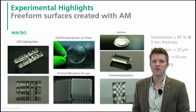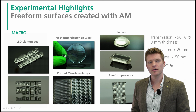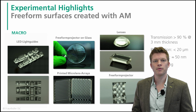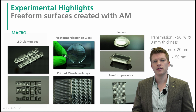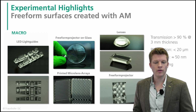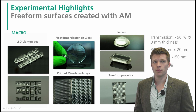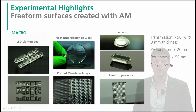We explore the potential of 3D printing for larger optical components as well. Here you can see typical results ranging from more or less simple lenses over to freeform optics and ending in very complex optical surfaces like those LED light guides for automotive applications. One has to say definitely that those components can up to now only be used for illumination purposes. These key figures here indicate that they are not yet ready for imaging optics, but we're still working on that.